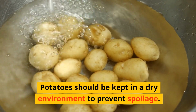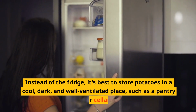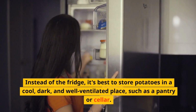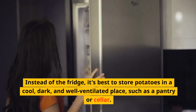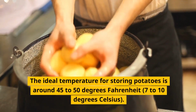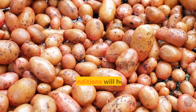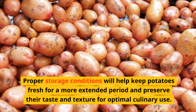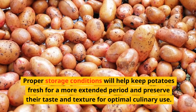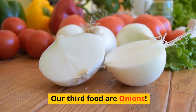Potatoes should be kept in a dry environment to prevent spoilage. Instead of the fridge, it's best to store potatoes in a cool, dark, and well-ventilated place, such as a pantry or cellar. The ideal temperature for storing potatoes is around 45 to 50 degrees Fahrenheit, 7 to 10 degrees Celsius. Proper storage conditions will help keep potatoes fresh for a more extended period and preserve their taste and texture for optimal culinary use. Our third food is onions.